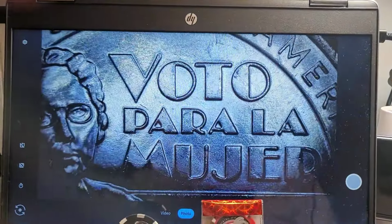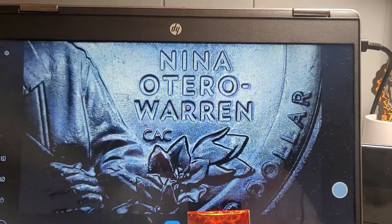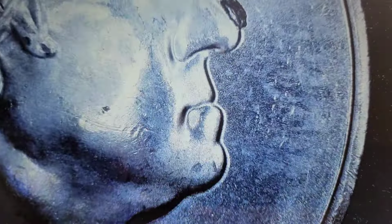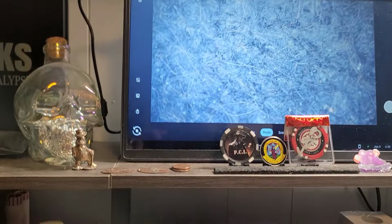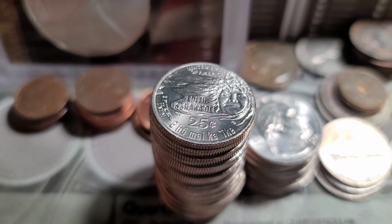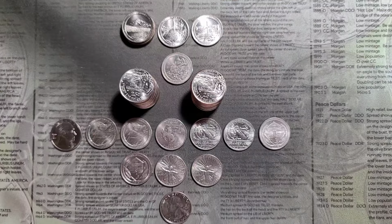And I have a Votar para la Mujer, or a Nina Otero Warren quarter, with a large die chip on the nose. This seems to be a die chip hunt. All right, put this aside here. All of these are Kanaka Oles with the die chip in the A. So we have a bunch of die chips. Keep the hunt going. I'll bring you back with the next find.